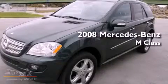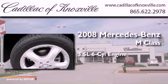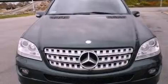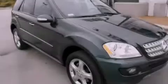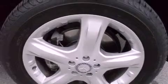This is a 2008 Mercedes-Benz M Class. It has a 3.5-liter six-cylinder engine and an automatic transmission. Its top features include a double wishbone independent front suspension, a low tire pressure indicator, aluminum wheels, roof rails, and a sunroof enables you to fill the cabin with fresh air at the push of a button.